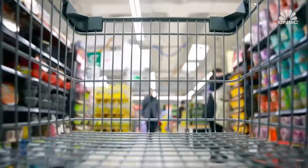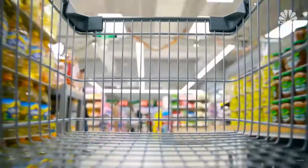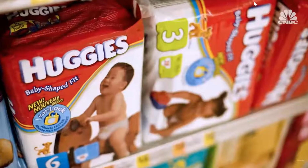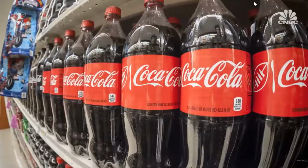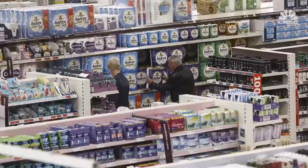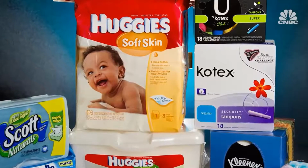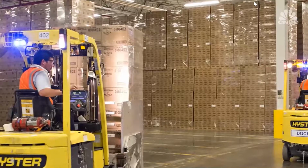When tariffs are put into effect, the person likely paying for that increase in cost is you and I. A number of American companies have said increased tariffs will hurt their businesses, and ultimately they'll have to increase prices for consumers. In the weeks following Trump's announcement, prices went up on items ranging from a can of Coke to toilet paper and kitchen towels. And some companies like Kimberly-Clark, which makes Huggies and Kleenex, have even lowered their annual forecast.